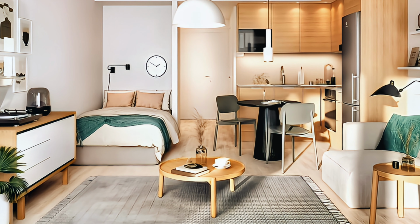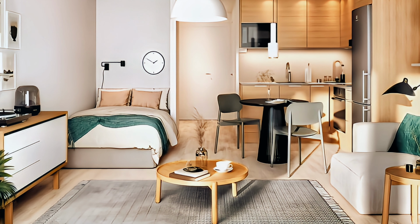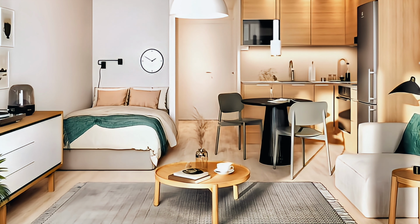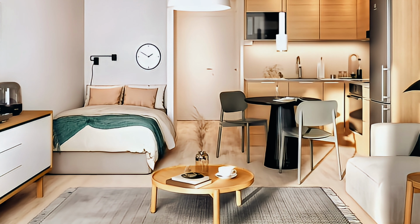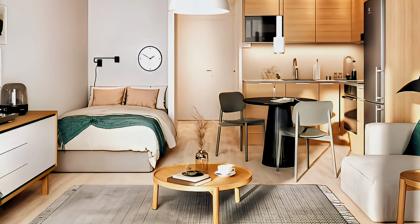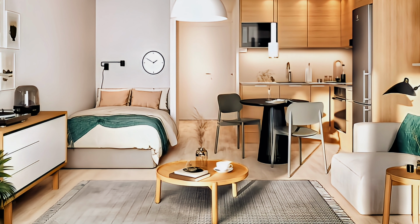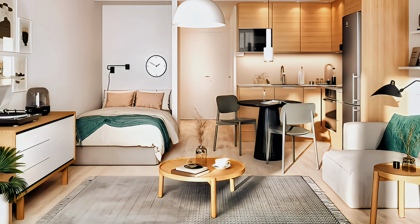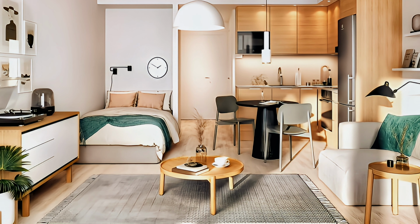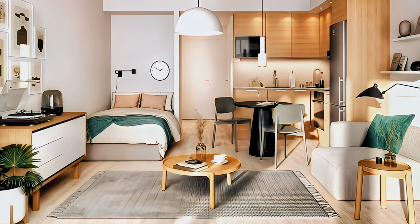The studio apartment in the image is a modern, functional space that features contemporary furniture and a cohesive color scheme. It's designed to maximize efficiency with smart storage solutions and a layout that promotes an open, airy feel. The decor is minimalistic yet inviting, creating an ideal urban living space that balances style and practicality.